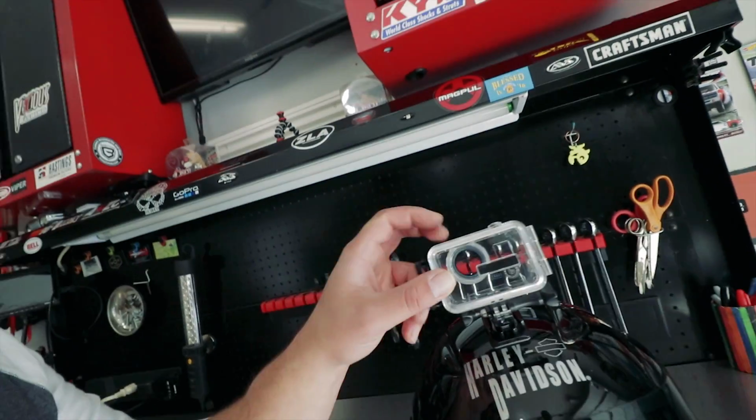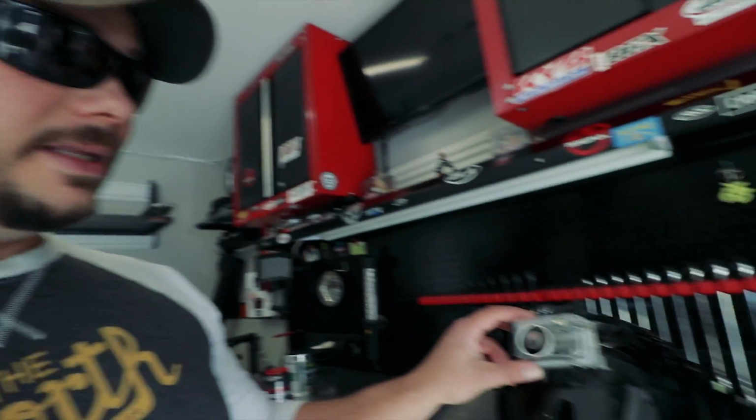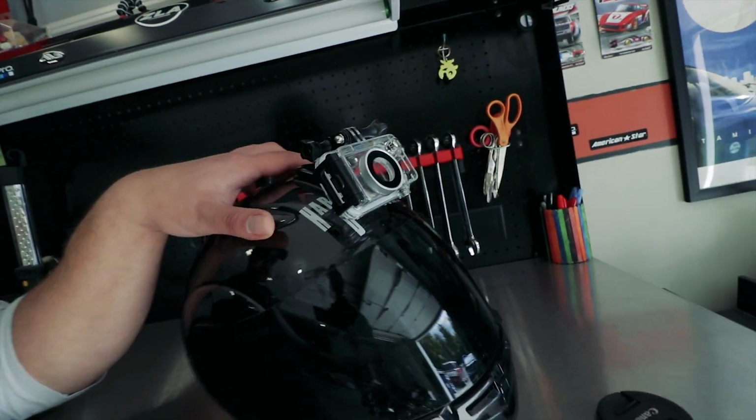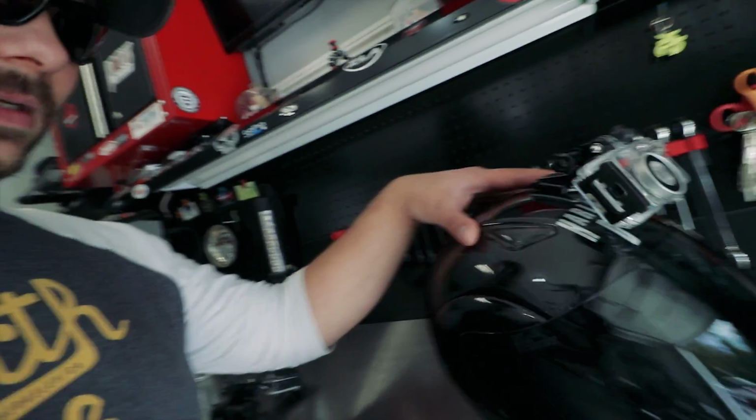I also mounted, finally, the GoPro, so we'll see how this turns out. You guys will have to let me know what you think. There it is right there. It's gonna be kind of a top of the head point of view. The gear's charging up. I'm gonna grab the keys, throw my shoes on, and let's go for a little ride.